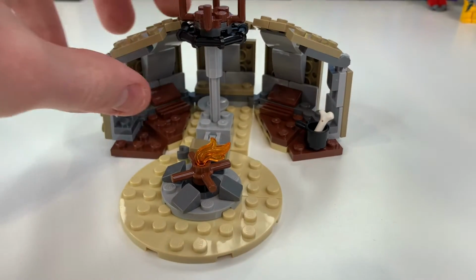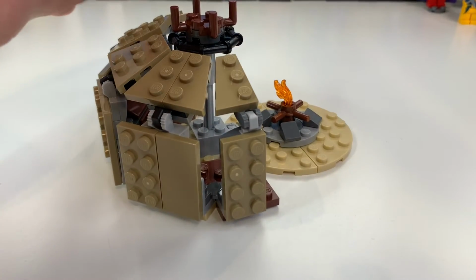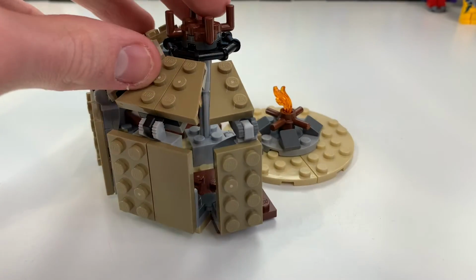And finally, the hut for the Tusken Raider, I think also is really good. Looking at it from the side, you can tell there's lots of gaps in that, but for the value, this honestly is incredible. Like, I think it's great.